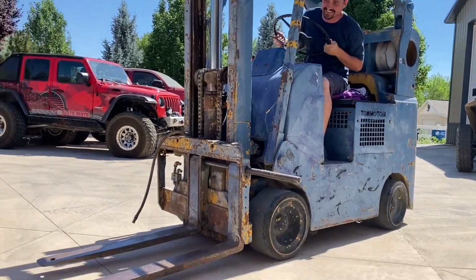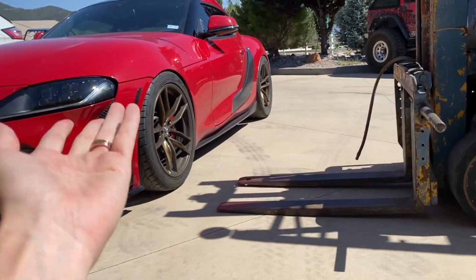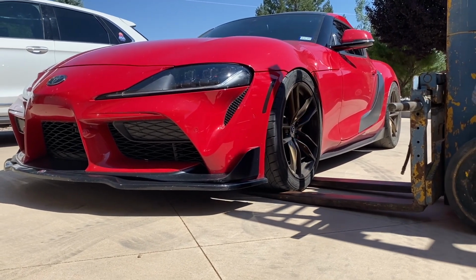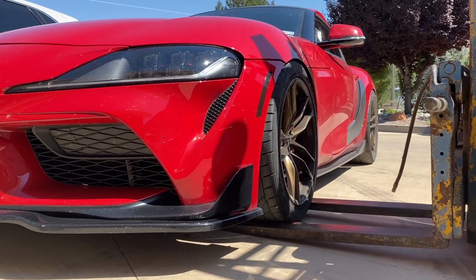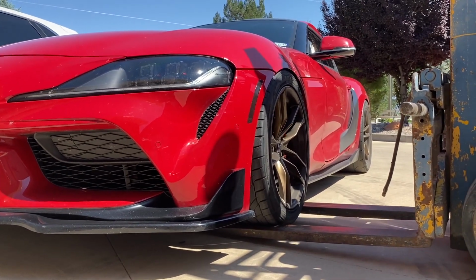Gently, gently. He just raises it up and, yeah. Perfect. Oh my God. Why are we doing this? It's just like going up a curb at an angle. I've pulled a tire before in the Supra. I've been on 2 wheels.